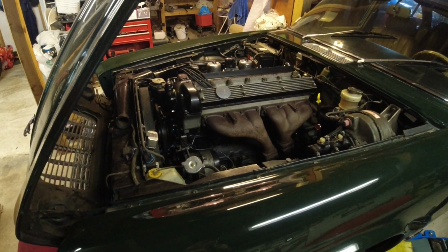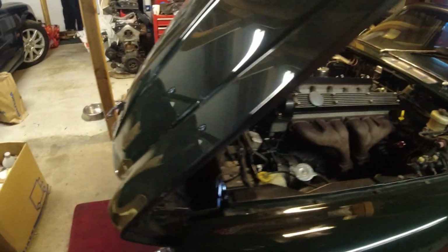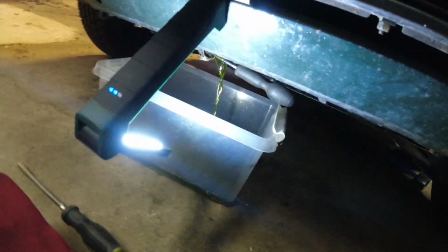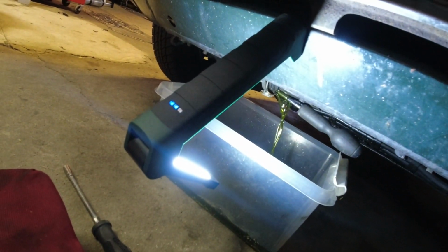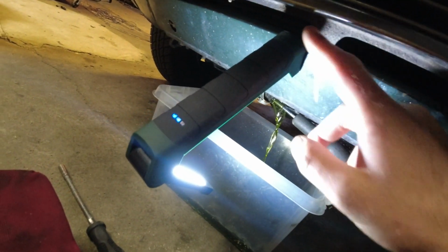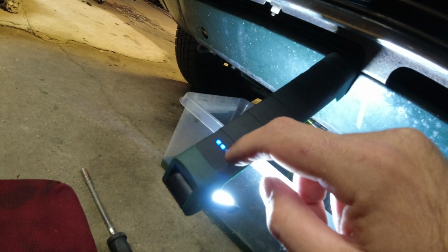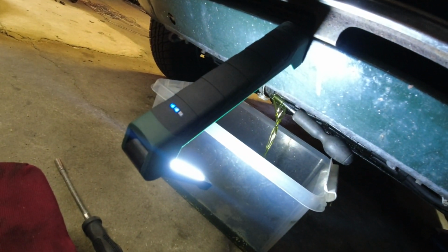I'm starting to drain out the Evans now, let everything cool down overnight. And I want to show you, I have a new work light, and I'm really happy with it. A friend of mine recommended it. They're actually from Lidl, and they're magnetic and LED and really bright. I haven't charged this one yet. I just picked it up yesterday. You can see it has 2 out of 3 battery lines. Really good. I picked up 2.